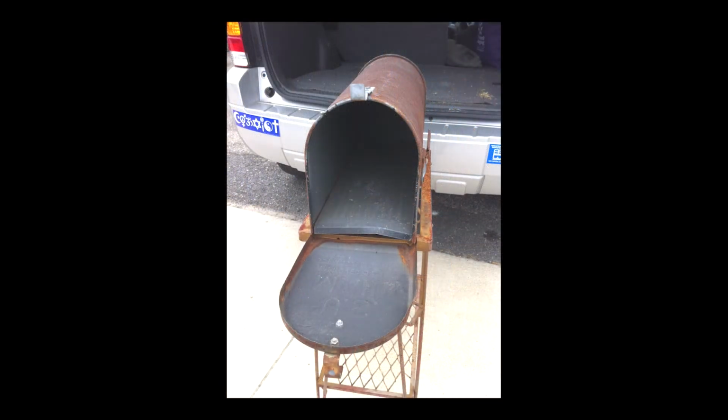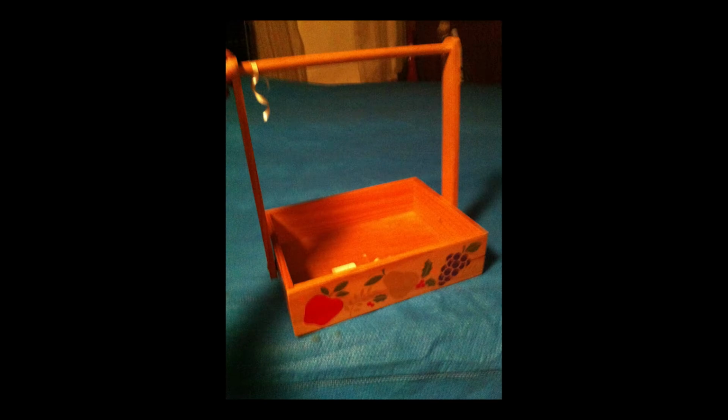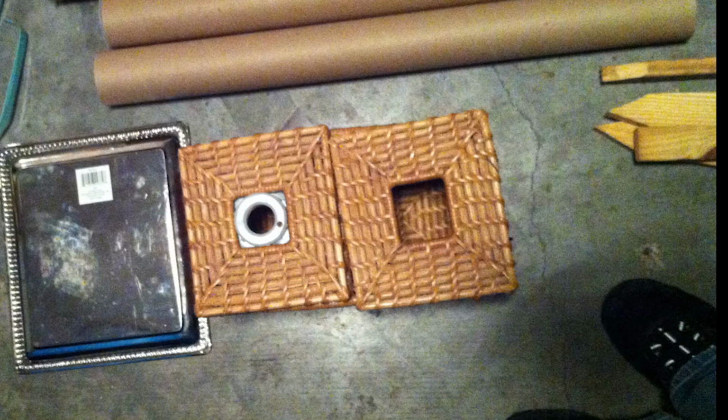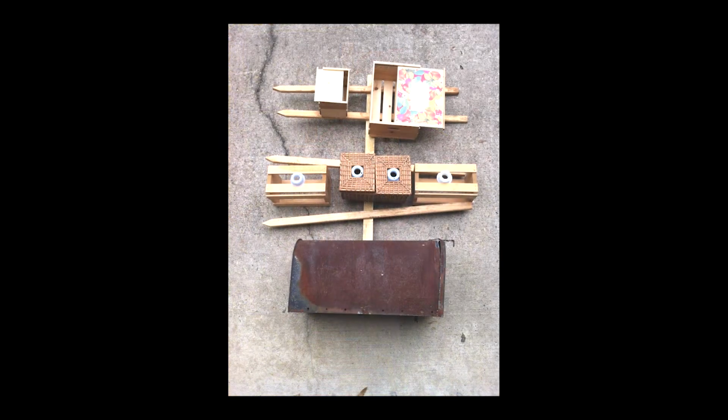Next, a trip to the resale store yielded a rusty rural mailbox and an old plant stand. A thrift store was the source of a wood basket, children's wooden wall art, and a double Kleenex holder. All items collected were taken to Barbara's garage. We could hardly wait to see how it would all come together.